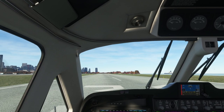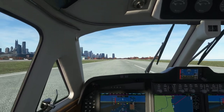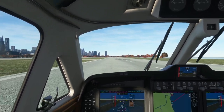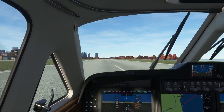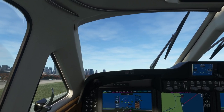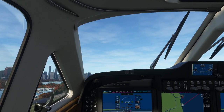Takeoff power. And did you go to the takeoff power set. And rotate. Gear up. Positive rate. You're coming up.